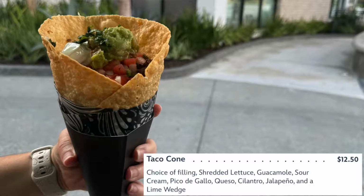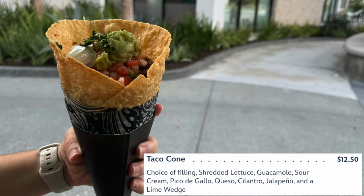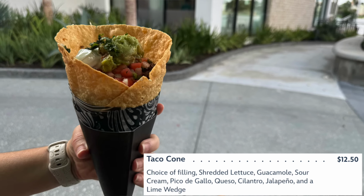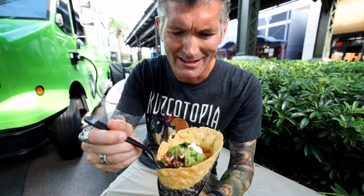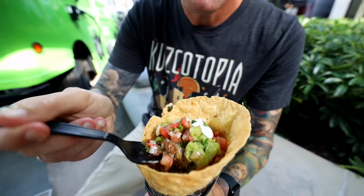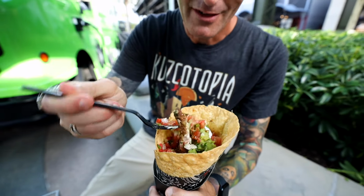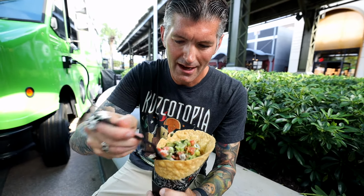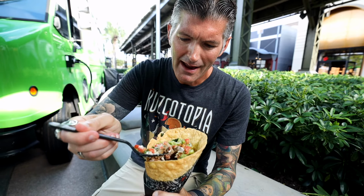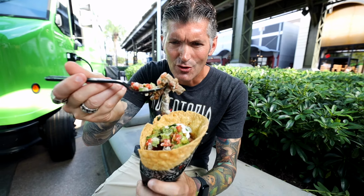Arrived, and this looks really, really good. I got the taco cone, which is $12.50, but it comes with your choice of protein. I actually upgraded to the tri-tip steak, which is an extra $1.50. It looks fantastic. Look at this thing. It's pretty unique. You've got all of these pico, sour cream, guacamole toppings in here, and the tri-tip. Out of a food truck at Disney Springs, that's really good.